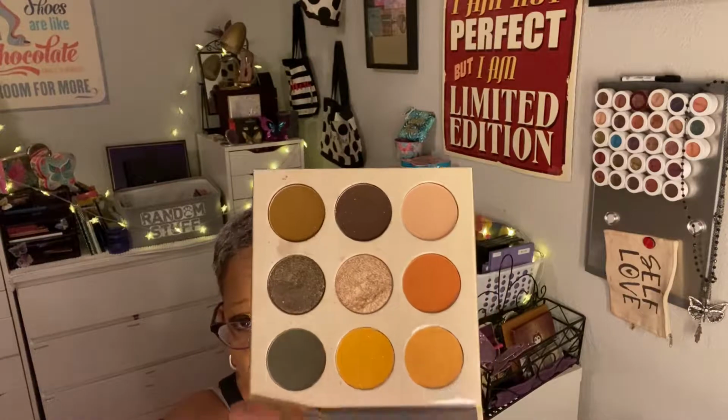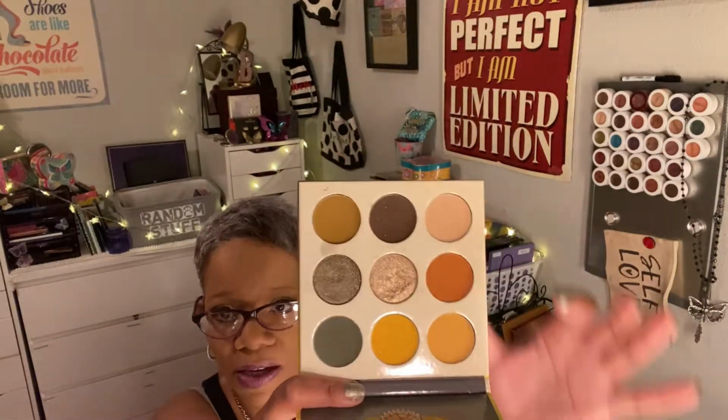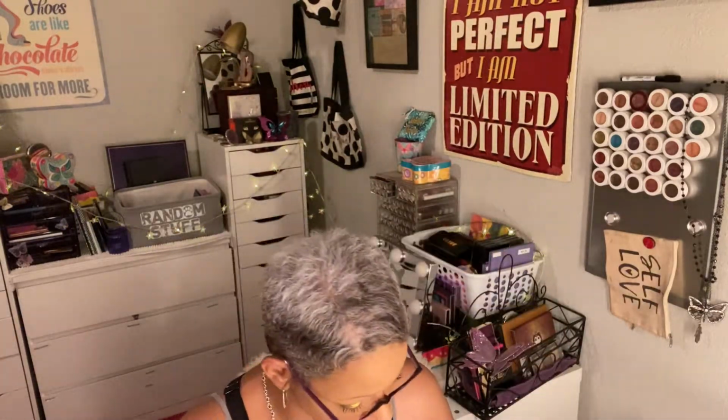I love this palette. I love the shade up here. I love these three down here, or up here. This is the top of the palette. This is just a beautiful, beautiful palette.